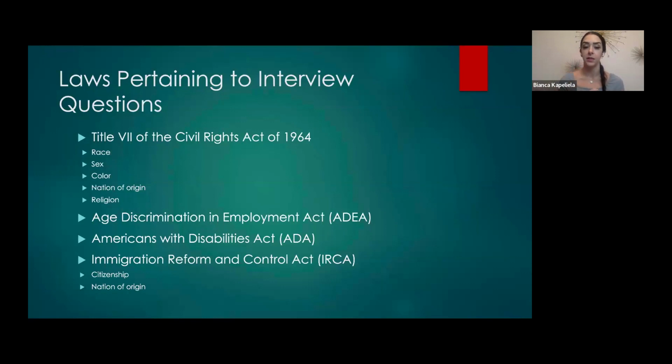And one that we see a lot, further down, is the Immigration Reform and Control Act. There are a lot of ways you can ask this without asking them if they're a citizen. Are you eligible to work in the US? Can you provide this information upon hire? Versus, can you work here? Are you a citizen? So always take into consideration the other party and how they might feel, especially because if they feel any of these boundaries were crossed, they can take action against your company. We just want to make sure we have the information to make the best possible decisions.